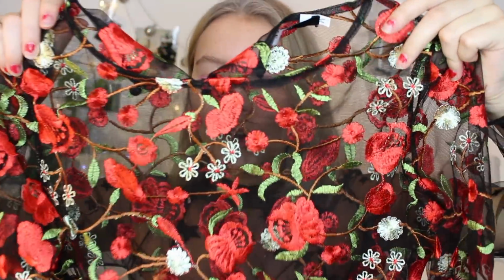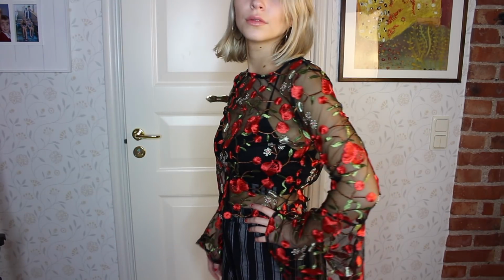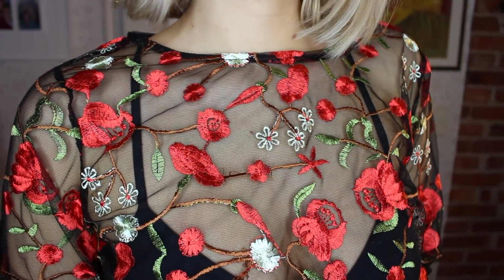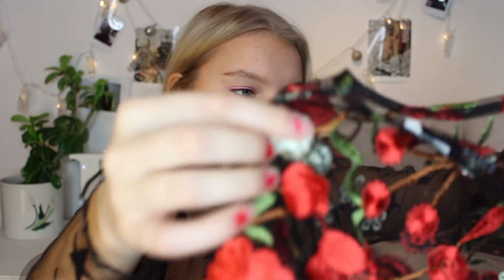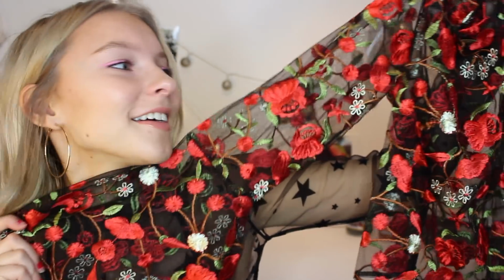It's like a rose mesh, well not mesh, but it's one of those see-through things, and it's got roses and flowers and green petals, and the sleeves are like flared, and this is just like the perfect party top. I love it so much, and I don't know what I'm going to wear this to, but I'm going to wear it sometime, and if I don't wear it to a party I'll wear it to school because I freaking love this top. Isn't that the most perfect clothing piece?